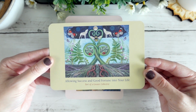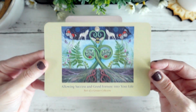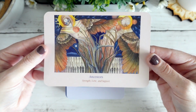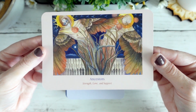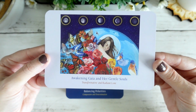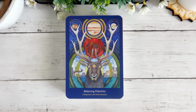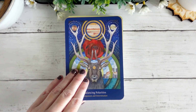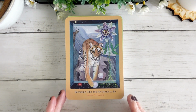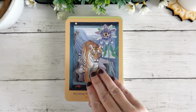So here we have allowing success and good fortune into your life, part of a greater collective. And look how beautiful that artwork is. Here we have our ancestors with strength, love, and support. Here we have awakening Gaia and her gentle souls, transformative and radiant love. Next we have balancing polarities with compassion and determination. Becoming who you are meant to be, manifesting your dreams. I cannot wait to find out all about the symbolic imagery in this deck, so we will definitely be diving into the guidebook here in a minute, but let's go ahead and take a look at all the cards.